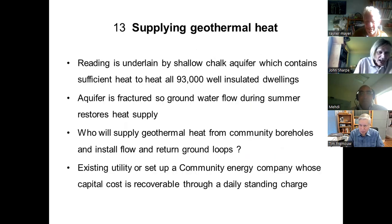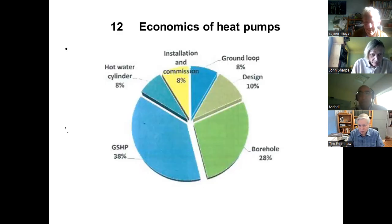Thanks for that. Let's go to the next one. We've got one more question. We were told that boreholes are massively expensive compared to air source. Also, you need access for heavy plant. We went for air source as a result. Well, I'll answer that one with the next slide.